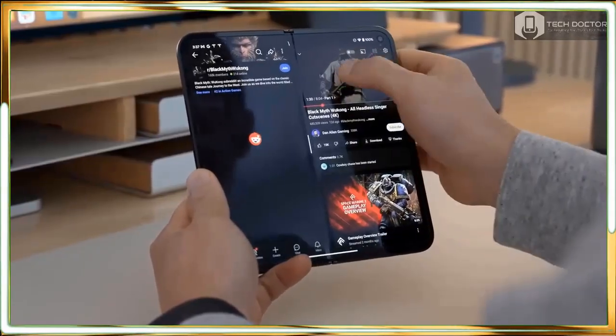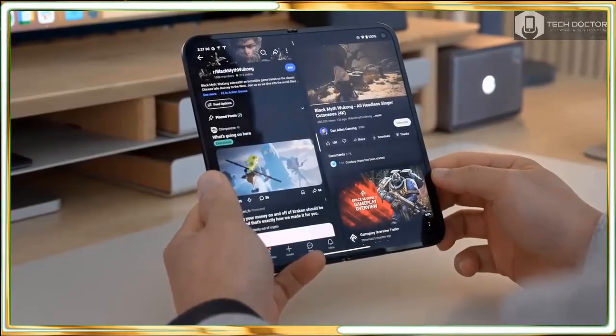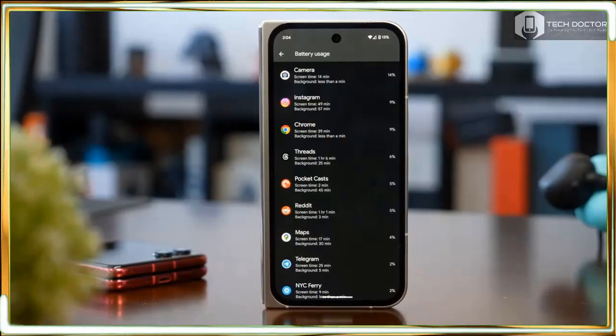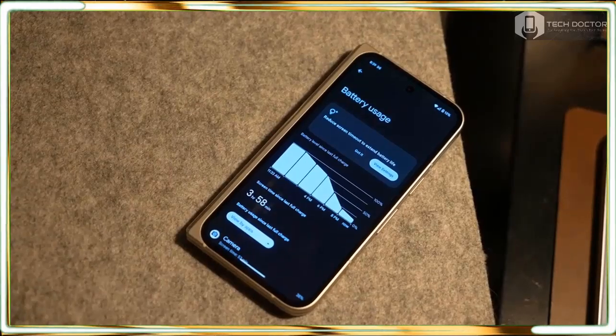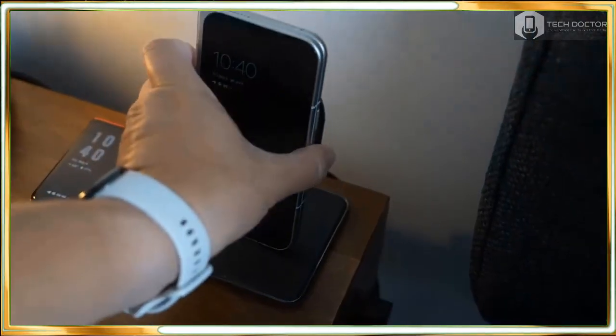Seriously, this is exactly what the original Google Fold should have been from the start because the Pixel 9 Pro Fold is much more polished in every way. Its new redesign makes it look and feel like a more modern foldable, but I was expecting so much more to justify the $1,799 cost.